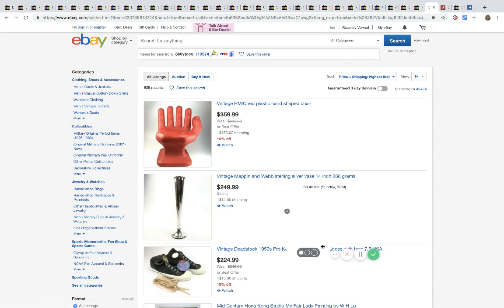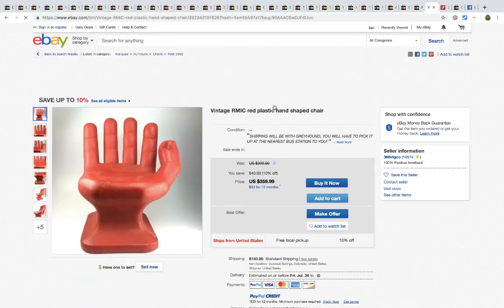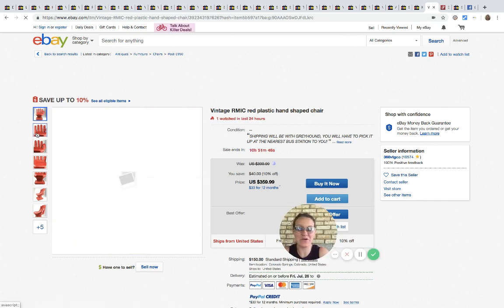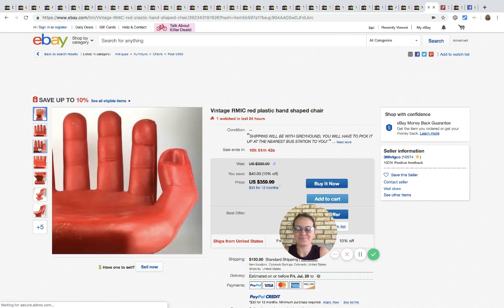And I just want to show you guys this amazing chair. Who needs an awesome red plastic hand chair? How cool is this? I have no idea where he got this. I need to ask him. I want to know what he paid for it and where he got it. But how cool is that?